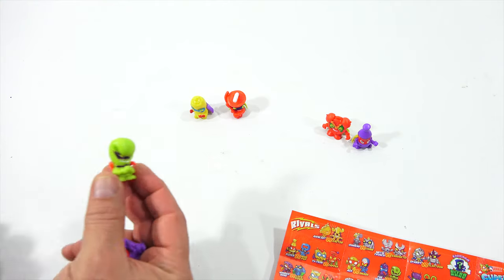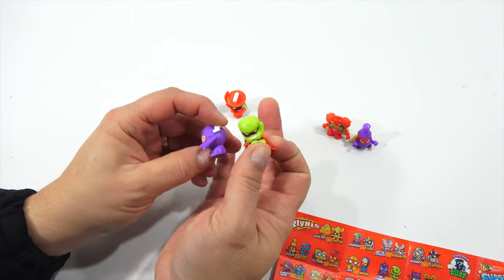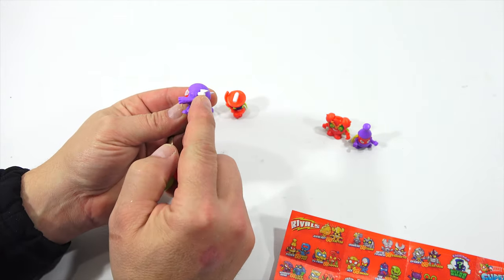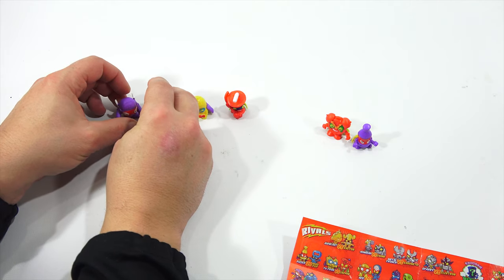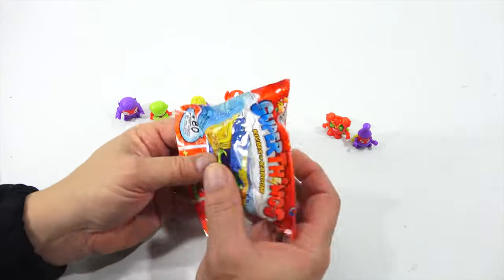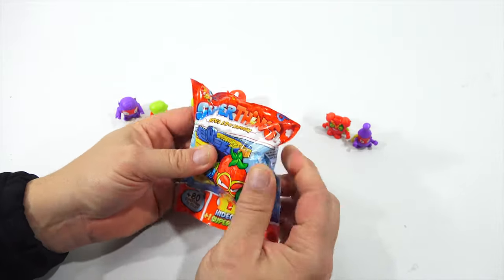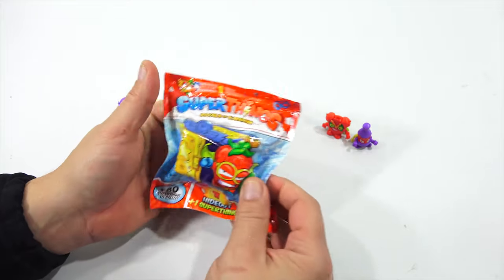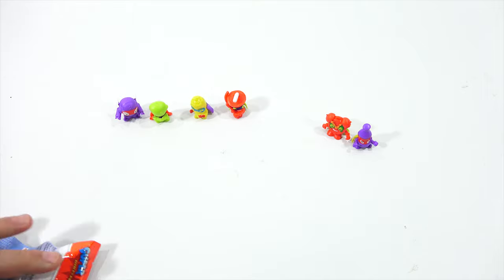Okay, ooh, that one's pretty cool. Looks like a little boxing glove. Pew, pew, pew, pew. And then this one here is a little purple Flash kind of character with little lightning bolts on his head. Okay, so that's those. Now this will be the next size up. This has got the little hideout in there, plus one SuperThing. I really do like the coloring on the bags and just the overall color of everything.